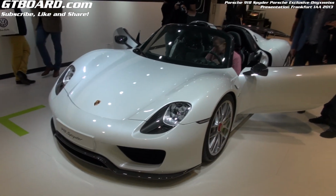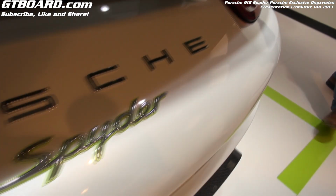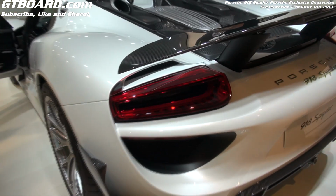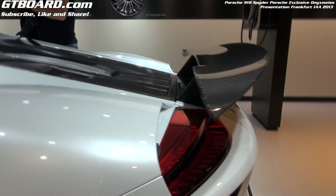9-inch Spyder. Spoiler in extended position.